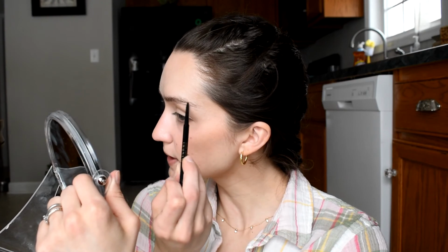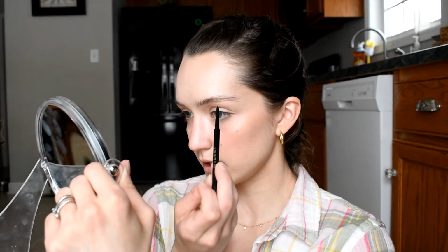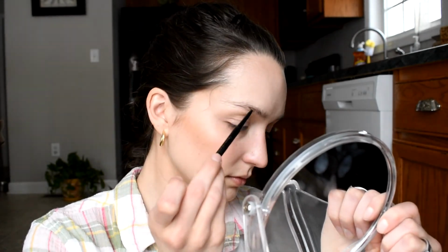Okay, next, so for brows, I'm going to go in with my Milani Precision Brow Pencil. This is my go-to brow pencil, and I have mine in the shade Espresso. It just has a nice, very thin tip. It's not too waxy, not too creamy, but you can make very nice, precise strokes. It makes filling in your brows really easy. Okay, so brows are done. I went for a more fluffy sort of look since we're doing something a little bit more natural and undone.